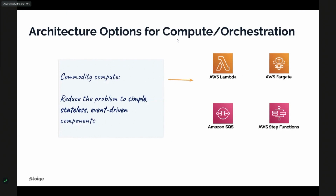So we started to look at our options, and we were interested in seeing what to use for compute, because we want to do something that is as cloud native as possible. So we should be going for serverless technologies, and our options there for compute were Lambda and Fargate. And we ended up using both, and I'll show you exactly how, but keep in mind that these are the technologies that we picked at this point. And when it came to orchestration, we decided to use SQS and Step Functions. But overall, what we were looking for was, can we build this solution in a simple way, in a stateless way, and with an event-driven architecture?